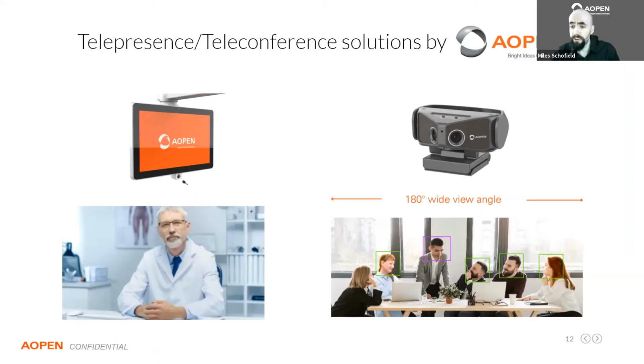Why would you want a 180-degree view angle webcam? This is a standard USB 4K webcam with a 180-degree view angle. It's great for all these size reduction initiatives, because a lot of companies are splitting the workforce, half working from home. They have to have desk check-in solutions and things like that. So the size of meeting rooms is going down.